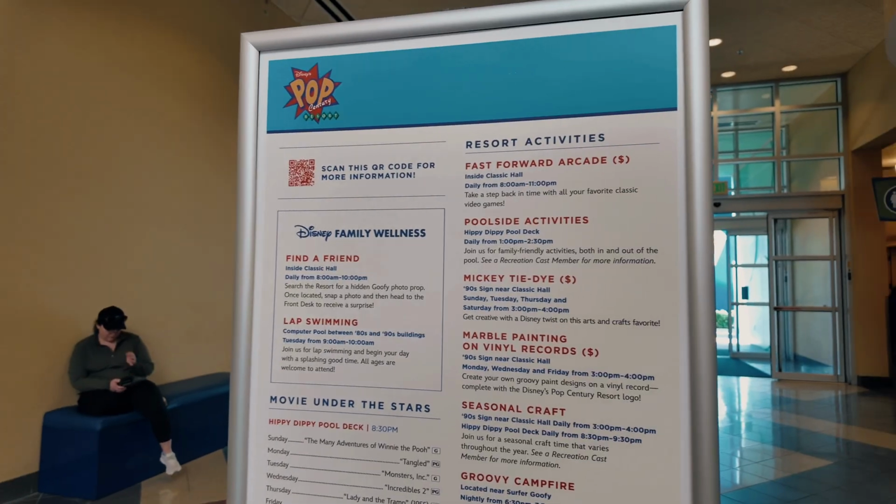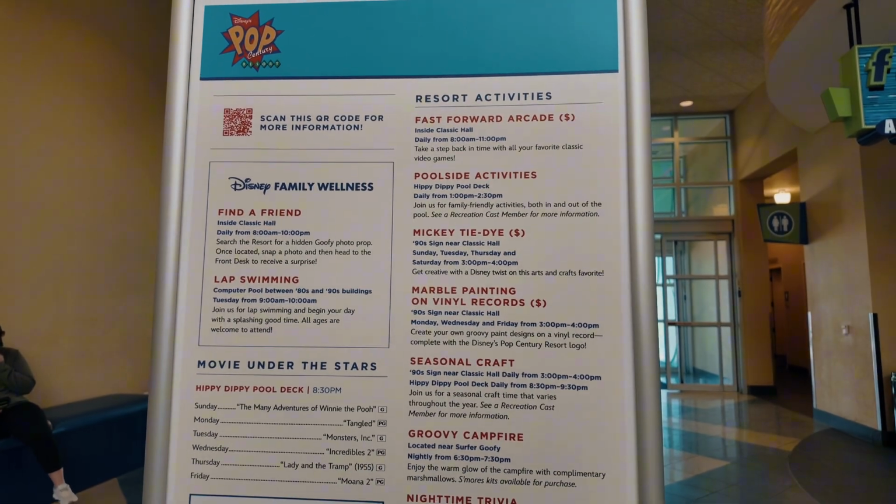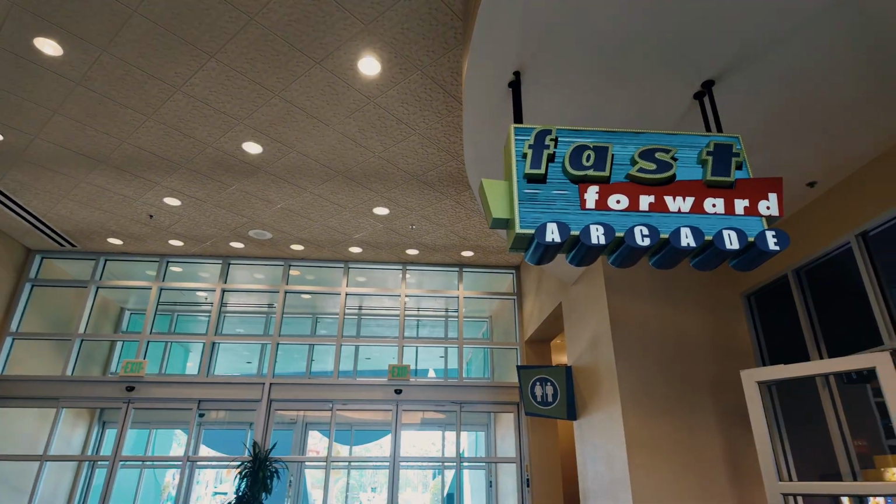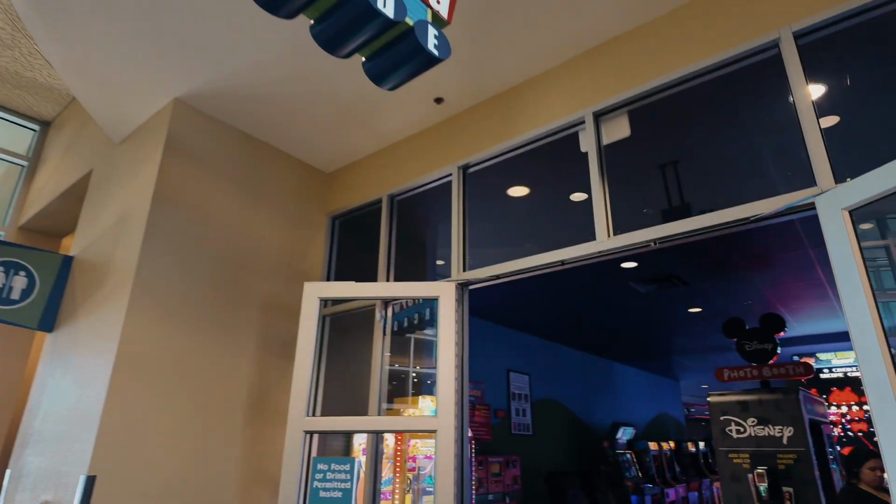Gotta say, I haven't eaten at this food court in years, but the renovations in there looked really nice. And the food actually does look pretty good. A board here in the lobby has all the special activities the resort has to offer, so make sure you check that out if you come here. Over to that last part of the classic hall, we have the Fast Forward Arcade in there.